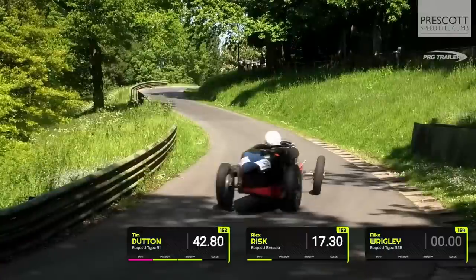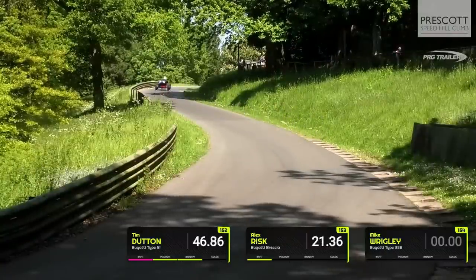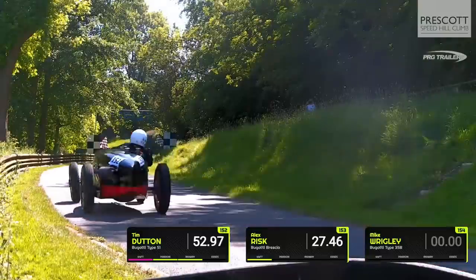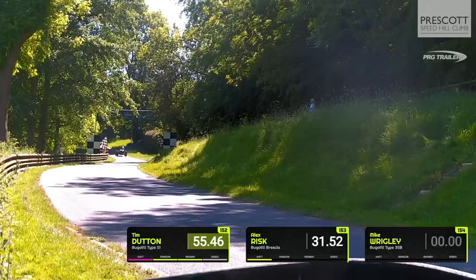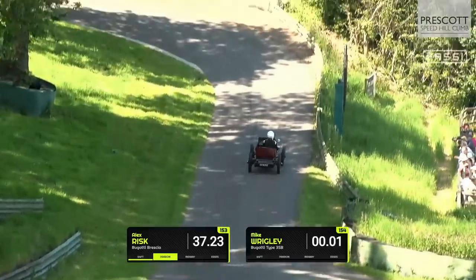Julian Eckersley does a 63.52 in the Type 13. That's Tim Dutton really pushing on up through the S's, and on up to the finish line he goes and does a 55.46. So slower, in fact, than Edmund Burgess.